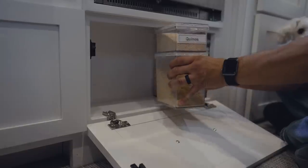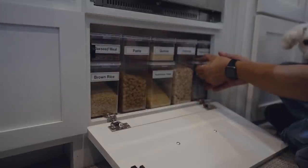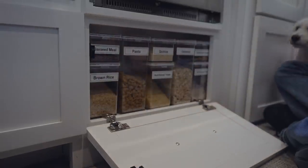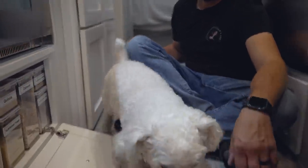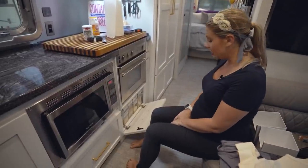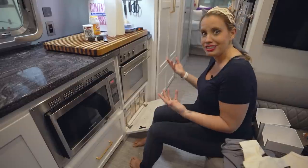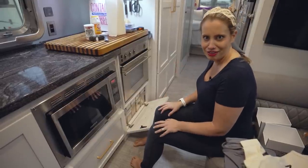He's looking for me. Beautiful. Seriously, Cece, I cannot deal with how much I love this space now. It is so much more functional than it was before. We just didn't know. So cool.